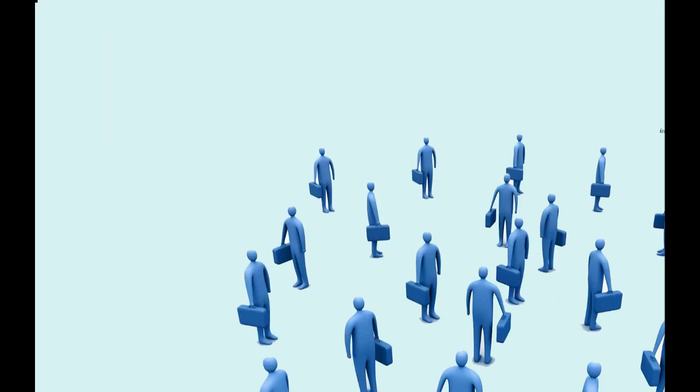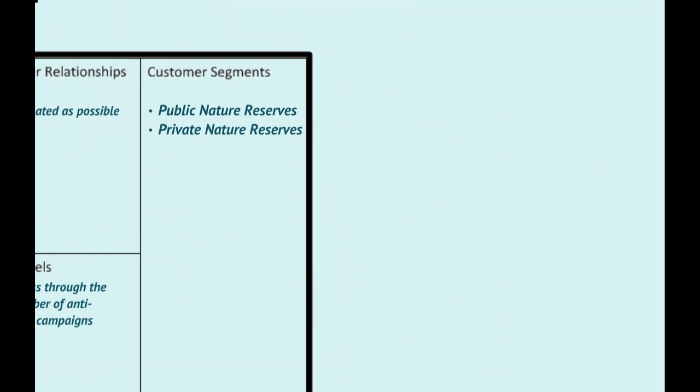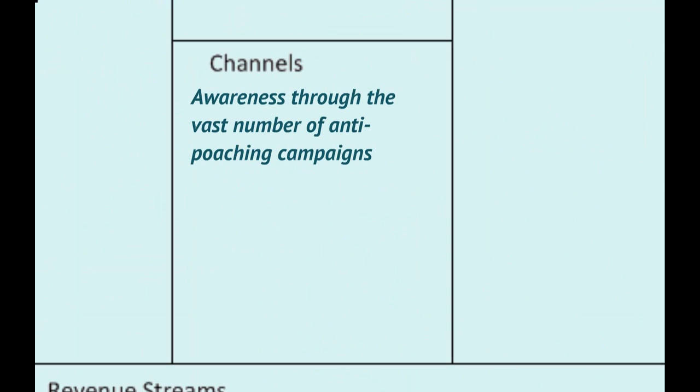But now what from a business perspective? Well, our customers would include both public and private nature reserves. To them we would provide the cost-effective tool of animal tracking. We would raise awareness of this tool through the vast majority of anti-poaching campaigns.